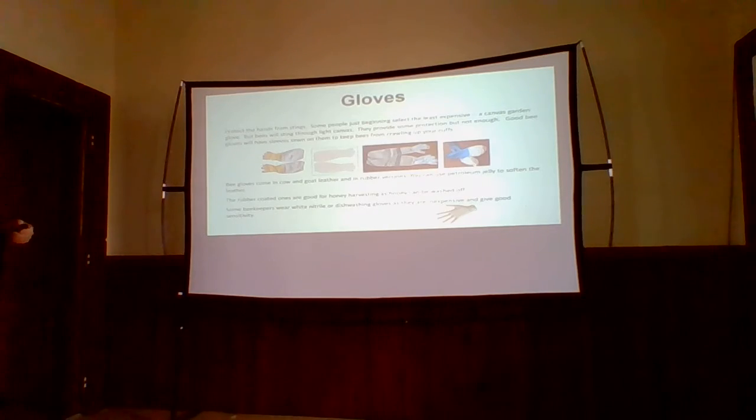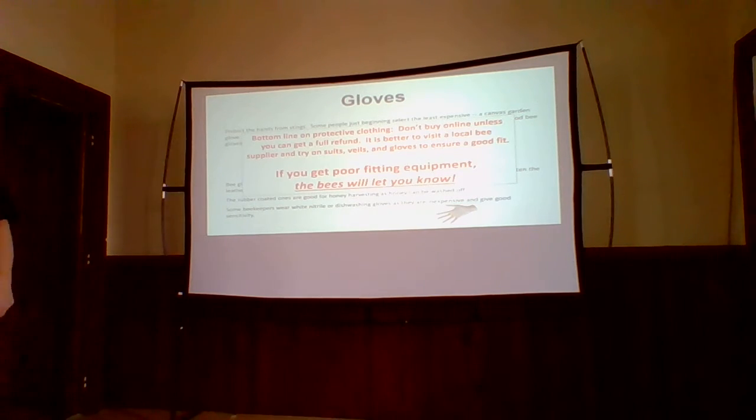Just saying. Gloves, she talked about gloves. I won't go into that anymore. The bottom line is protective clothing. Don't buy online unless you can get a full refund. Go to a place where you can try on the suit, try on the gloves, try on the different veils, because you've got the space helmet type, you've got the broad rim type, you've got the safari hat type with the square veil. Try those on and figure out what feels best for you.